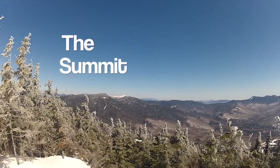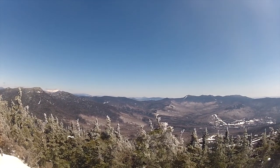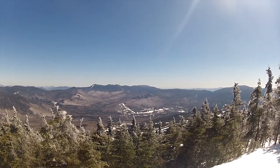As of recently, there's been an opening on top of Tecumseh that has given it great views of the Sandwich Mountains, which include the Tri-Pyramids and the Sleeper Mountains. You can also get a good view of Mount Washington.